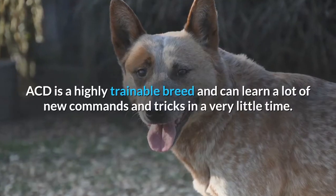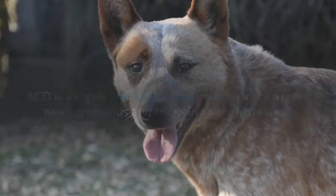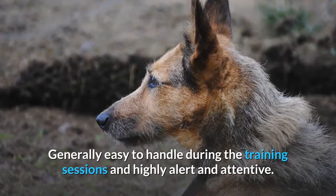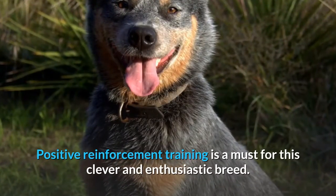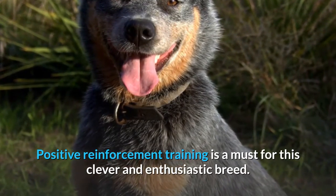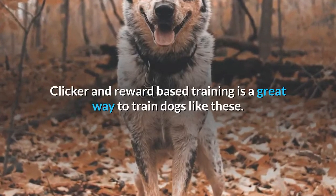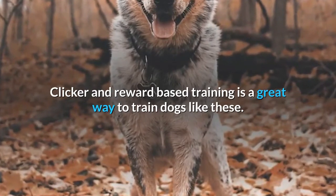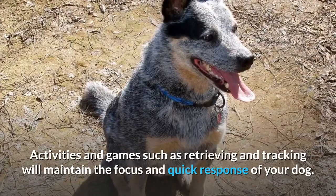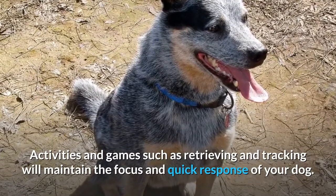Exercise and trainability. ACD is a highly trainable breed and can learn a lot of new commands and tricks in a very little time. Generally easy to handle during the training sessions and highly alert and attentive. Positive reinforcement training is a must for this clever and enthusiastic breed. Clicker and reward-based training is a great way to train dogs like these. Activities and games such as retrieving and tracking will maintain the focus and quick response of your dog.